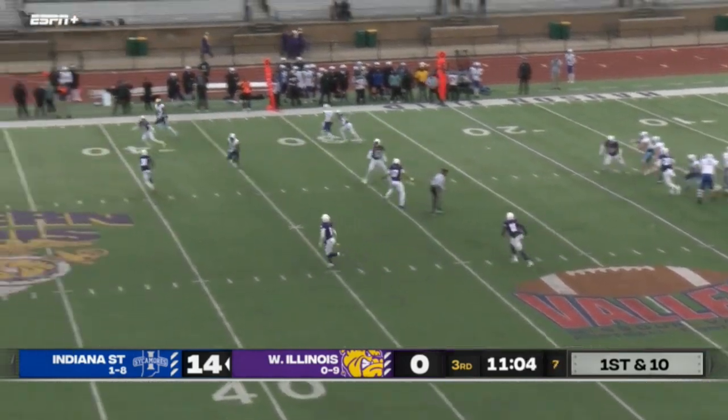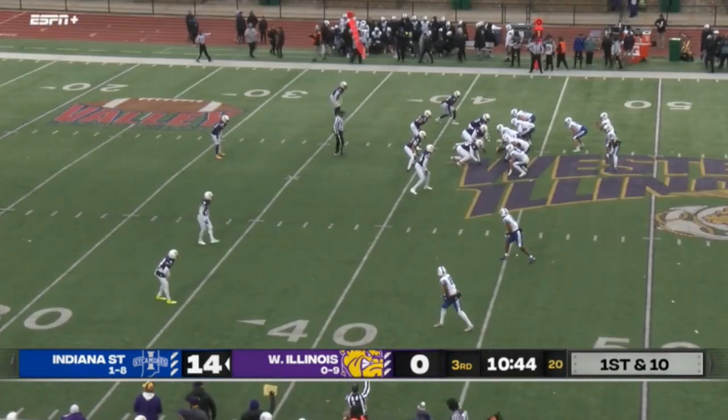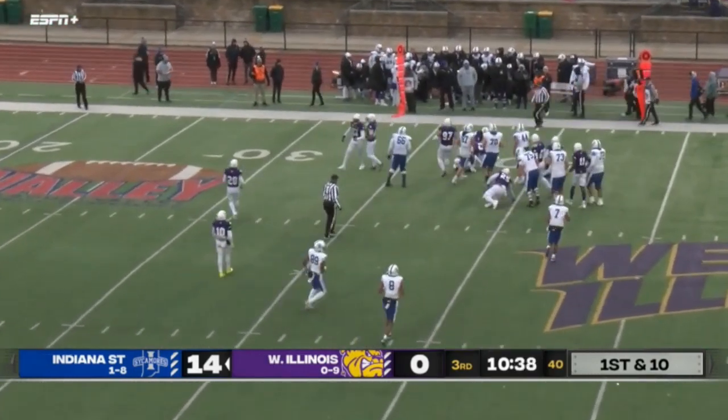Get it to their offense. They're moving the ball down the field. There's now a shot taken by Elias. He's got a wide open man in the secondary. 1st and 10 now. Elias will turn and hand it to his running back, Justin Dinka.